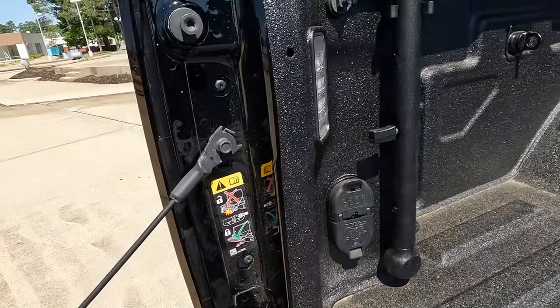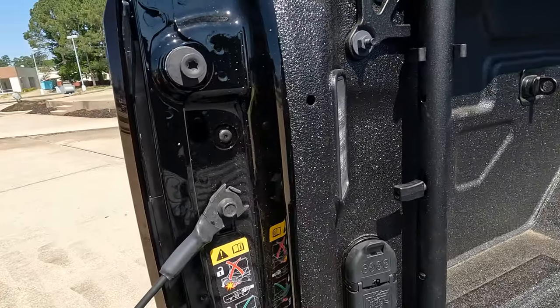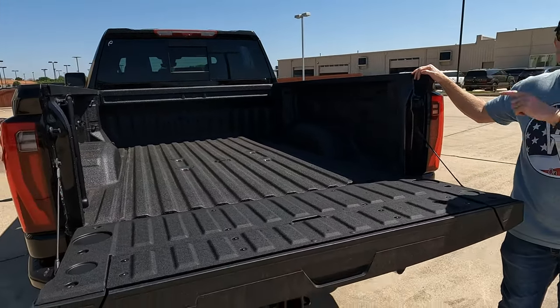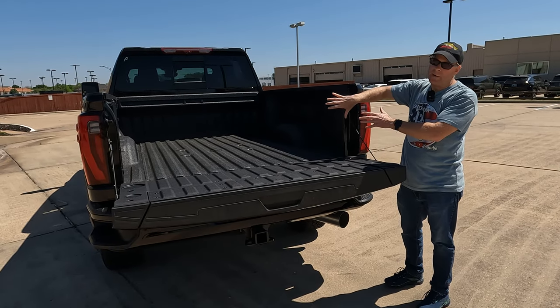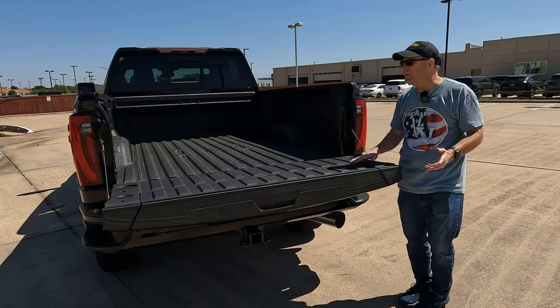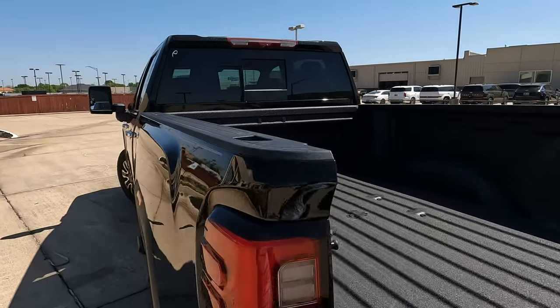One thing I did not mention earlier, but you can see it on the screen right now, is the in-bed LED lighting. That's going to be very helpful after dark. That definitely does a good job of shining plenty of light into the bed, maybe more than you might expect. We can't really show that right now because it's not dark enough. You'll also find on this trim level that you have the power sliding rear window.